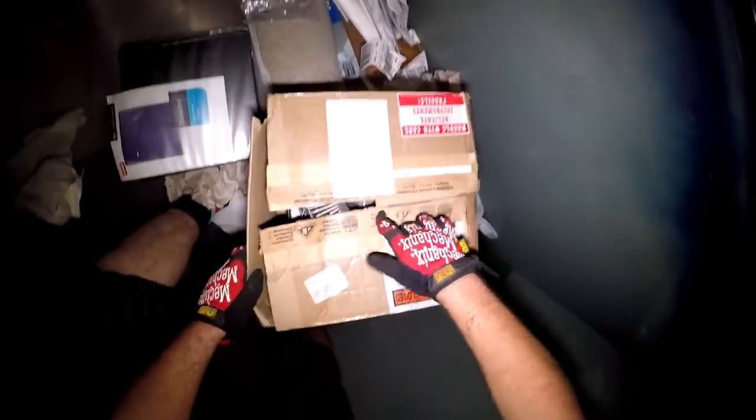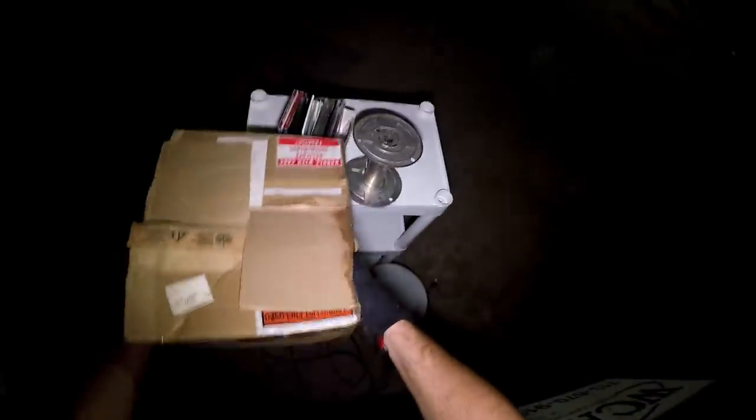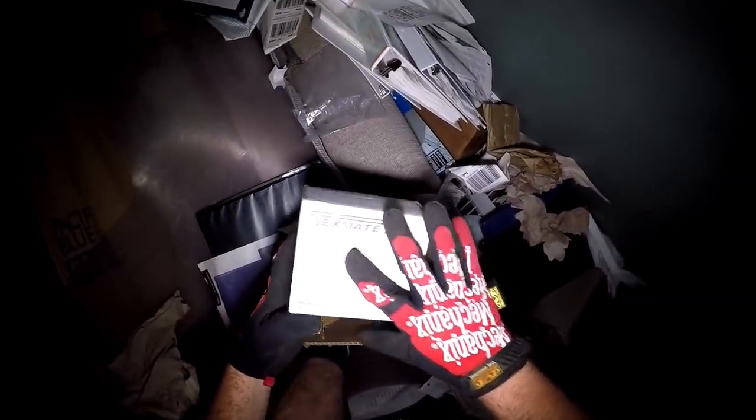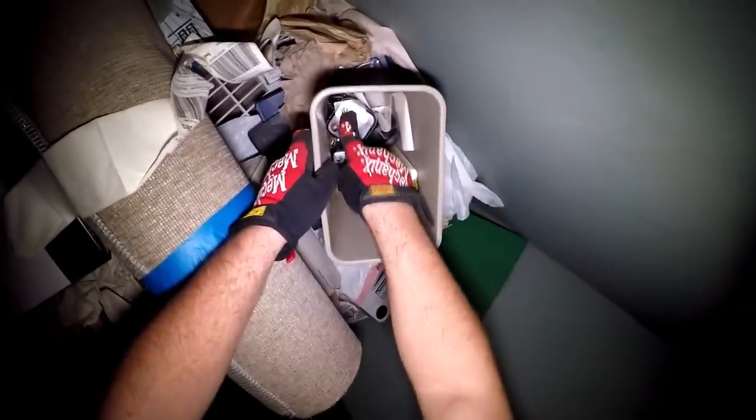Look at that. It's a projector. What? And you know what I found last weekend? A projector screen. Man. Somebody's looking out for me up above. Sorry, dude. What else we got in here? What's in here? There's some batteries. All right, Michael Jackson.